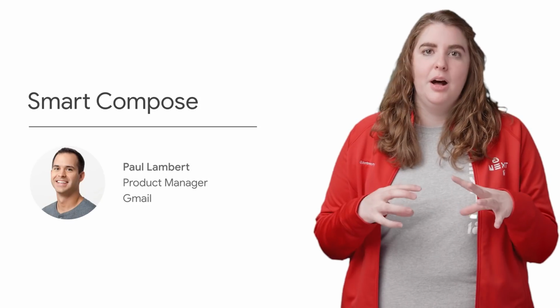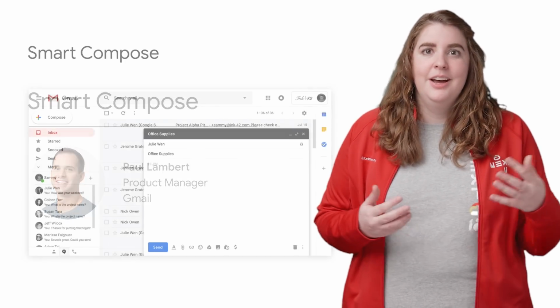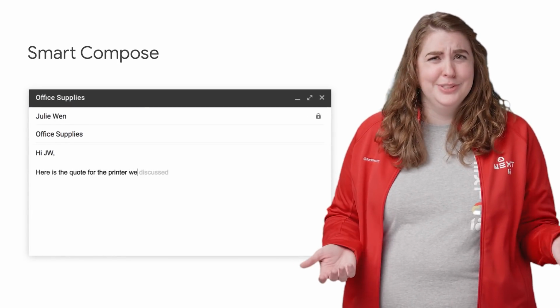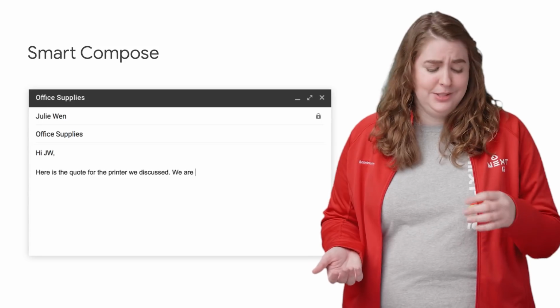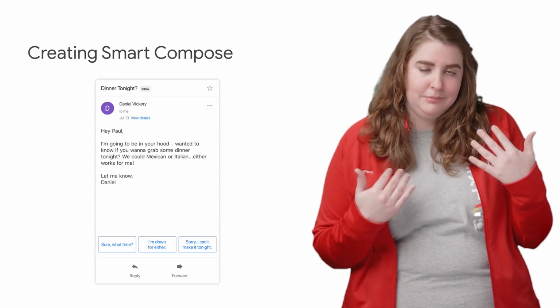And at this point, Paul Lambert, the product manager for Gmail, comes out to talk about Smart Compose. Of course, with announcements like these, you expect a cool demo, but since this tool is so incredibly simple to use, that only took about 8 seconds. So with the rest of his time, Paul presents something much more interesting, in my opinion.